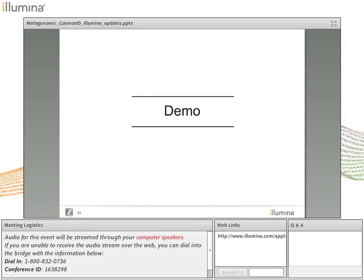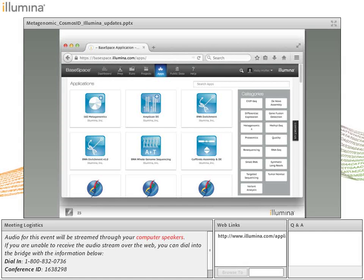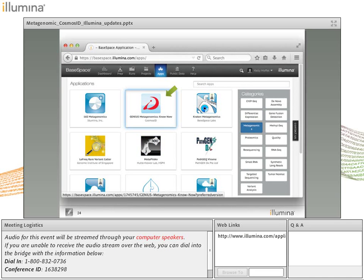So now I'll go through the workflow in BaseSpace for how to use our app. When you log into BaseSpace, this is the dashboard page, and you can click on Apps, and that takes you to the page of all of the apps. From there, you can click on the Metagenomics category on the right, and that will take you to all the metagenomics apps, and ours is right there on the top, GENIUS Metagenomics, and you can click on that.